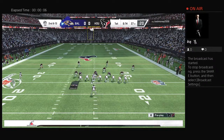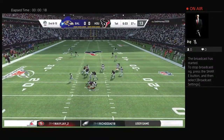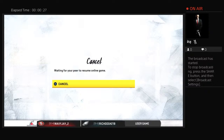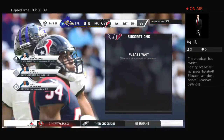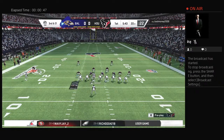Come on, 2nd and 13. They'll fake the give to Ingram. Now Jackson, under a heavy rush, and down he goes. Now after that sack, it's 3rd and long for Jackson and the Ravens.